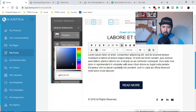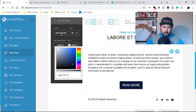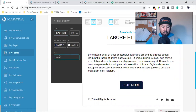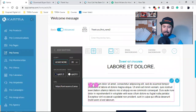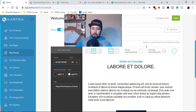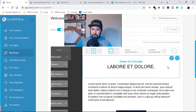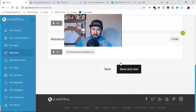And then I'm going to hit the button again. I'm going to come back to the button and simply tie that URL and paste it right there. I'm going to change the text to download now. Okay, so that's that. Thank you, Jack. And then I can obviously write out whatever. So here's what I'm going to do. I'm going to save and next. We'll save and next.